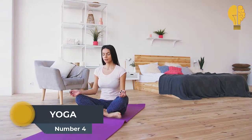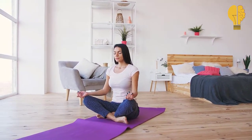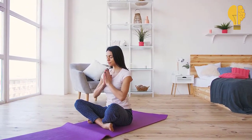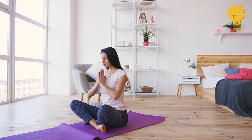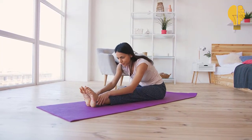Number 4. Yoga. Yoga is one of the best workouts you can add to your home exercise regime. All you need is a mat and some comfy clothes and you're ready to go. By practicing yoga at home, you can build strength and stability throughout your entire body, as well as building on your flexibility and range of movement.